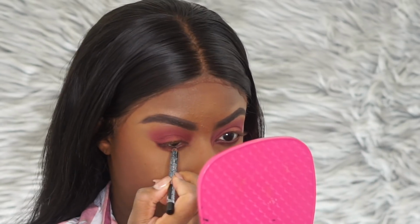I am now going to go in with a black eyeliner and I'm going to do my waterline. I'm going to be taking the NYX eyebrow, this is actually an eye and eyebrow pencil and this is in black.